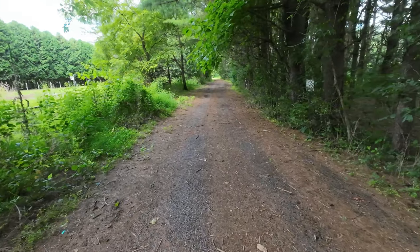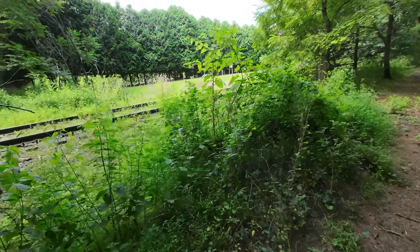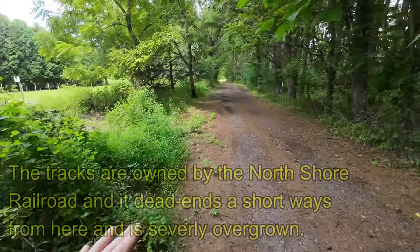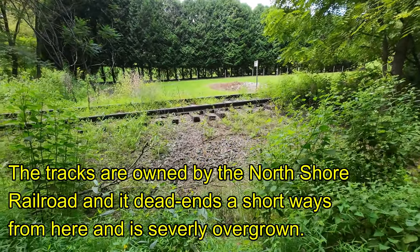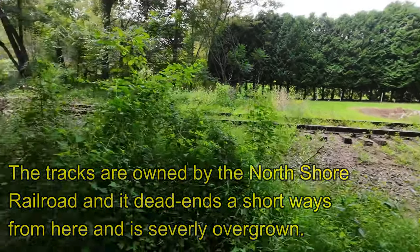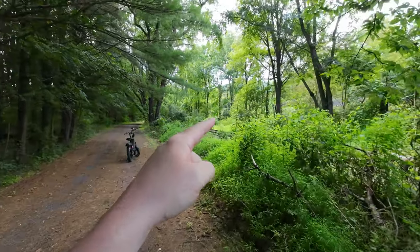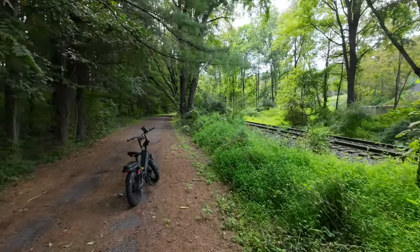Just to give you a quick update as to what I just stumbled upon, look through the weeds. There are abandoned railroad tracks, which I had no idea were even here. Obviously, this is an old rail trail, but there's still tracks in place. I think in the future I will be returning to document this section, to walk the line, see where it goes. But they are going parallel to the trail we're on. Route 11 south is over there. Got the tracks and the trails, so everything's kind of riding parallel with each other.